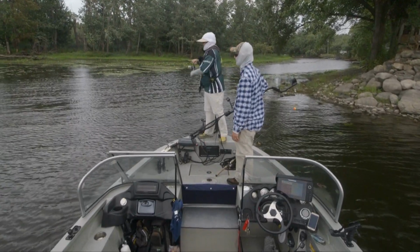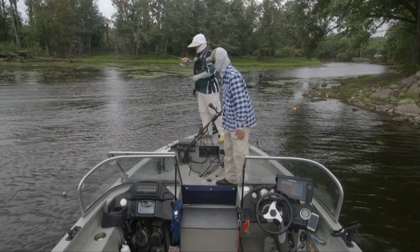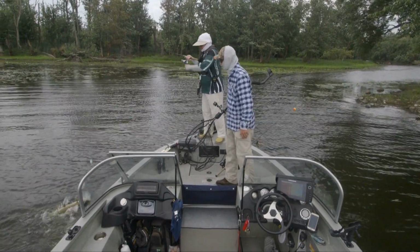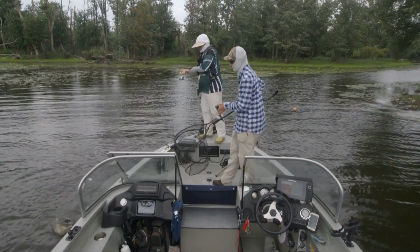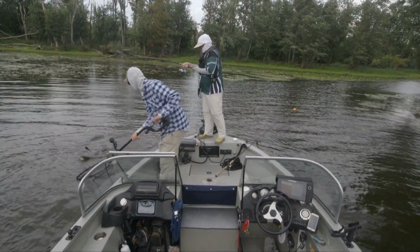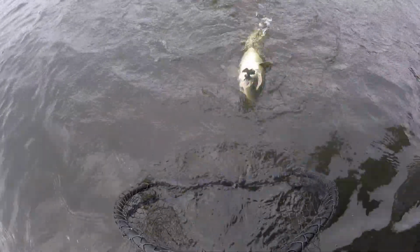Oh, that's a good one too. That was funny. I twitched the bait like you said, and the second the bait settled, bam. I wonder if it had been staring at it or something. It's a smaller one, but it's really fighting. Look at him roll. Trying to look and gauge where that hook set is. I think it's deep. No, it's right there. I'll be surprised if it's deep.